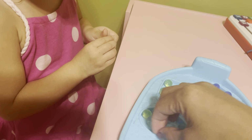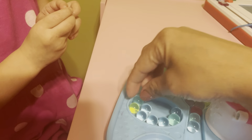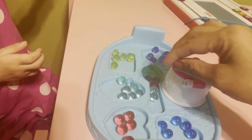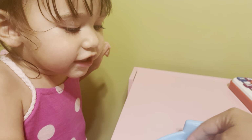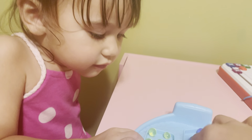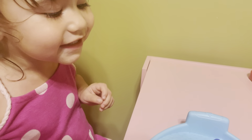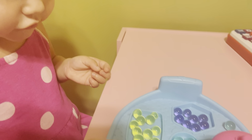Oh, wrong. Yellow. This one, white, I found it. White. This one yellow. What else? Purple. What the yellow? White. Yellow, white, purple. Put the yellow here. Green. Yellow. Put the yellow in the rectangle. Green. Purple. Do we have green? This is green. Oh yeah, that's green.